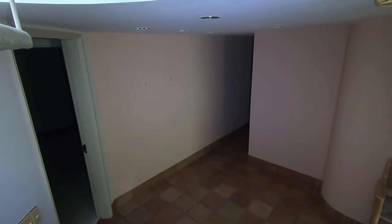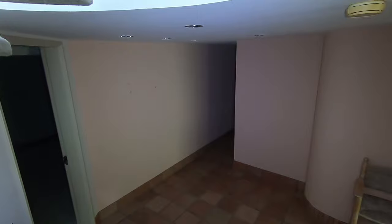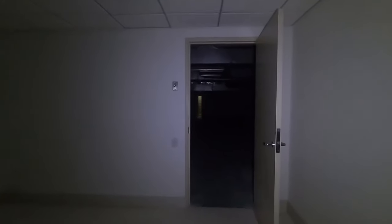Oh, I love spiral staircases. What the hell? What's that? I think it's Ethan. You want that one? This is an entertainment room. Oh my god, it goes right through.